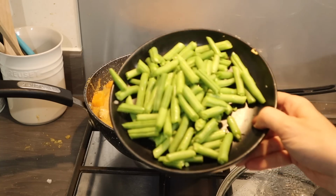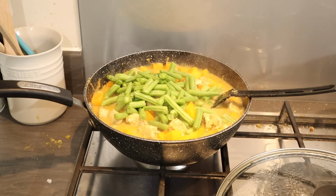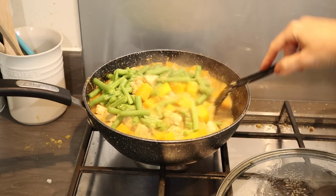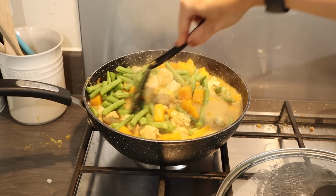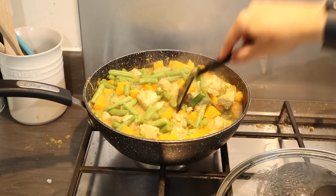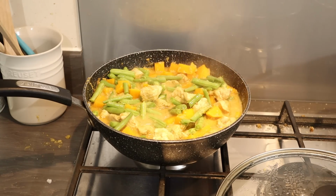So I've just sliced the green beans into friendly, bite-sized pieces, and then just pop them through there. Just seasoned it with some salt and pepper, and then leave that to simmer for around another 5 minutes.